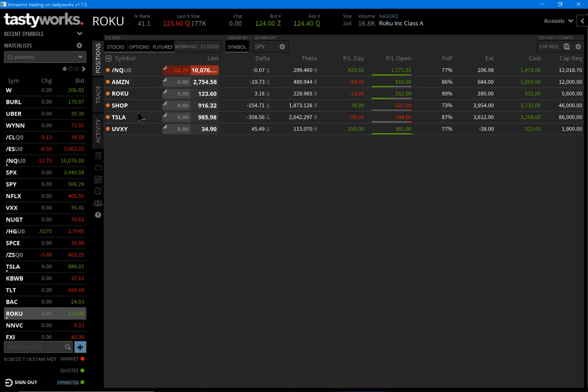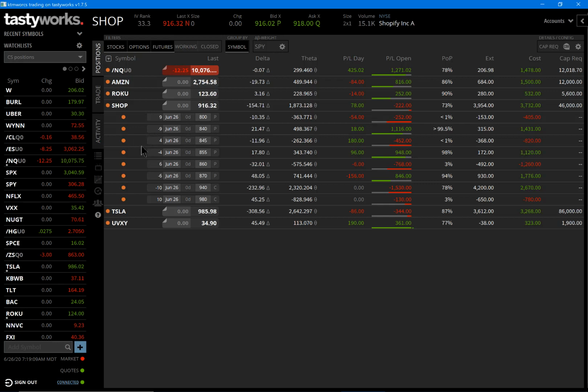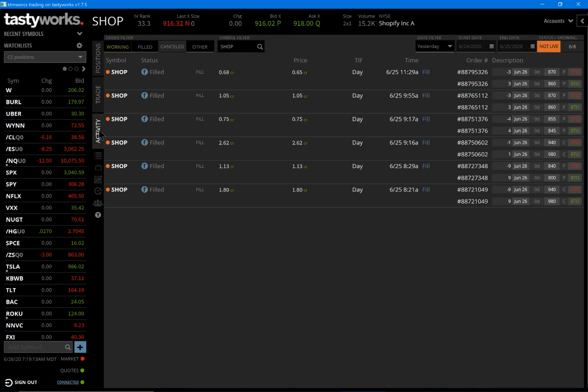But the two big ones right here are Shopify and Tesla. So you can see these are bigger trades, 86,000, 46,000. But look at that, almost $4,000 of extrinsic value, $3,600 of extrinsic value. So the Shopify one, I had to work around this trade. You can see I've been adding legs all day. Well, I can look at the activity there from yesterday, the 25th.